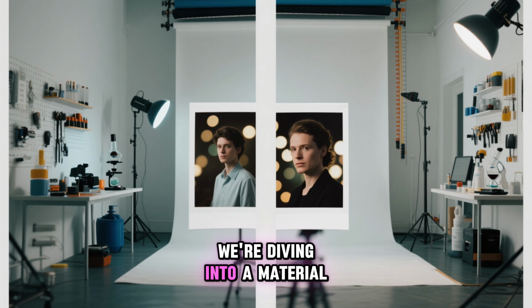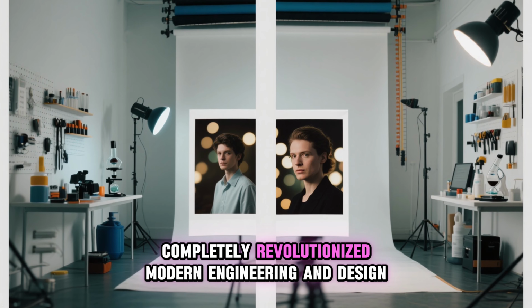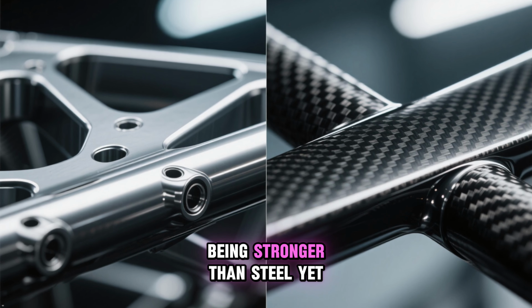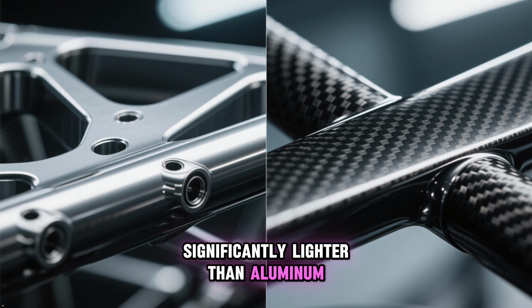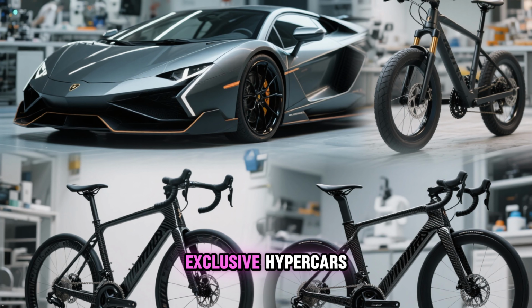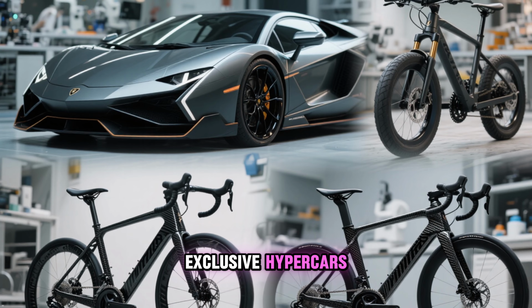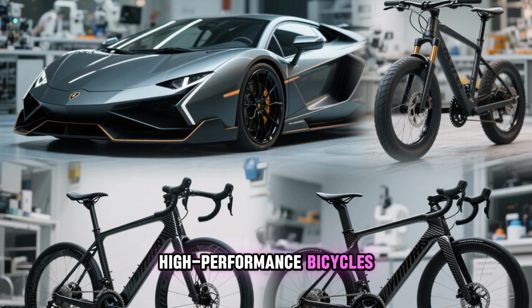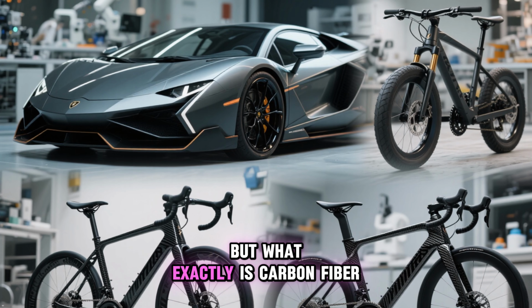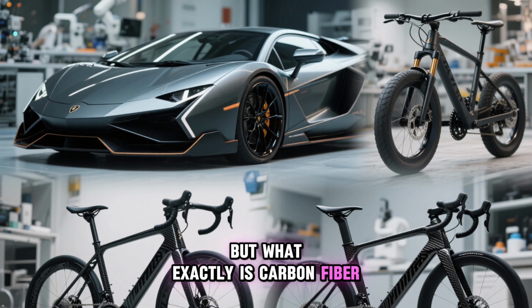Today, we're diving into a material that has completely revolutionized modern engineering and design. It's a substance that boasts being stronger than steel yet significantly lighter than aluminum, a combination of properties that once seemed like pure science fiction. You've seen it on the most exclusive hypercars, high-performance bicycles, and even cutting-edge sporting equipment. But what exactly is carbon fiber, and how is this remarkable material created?